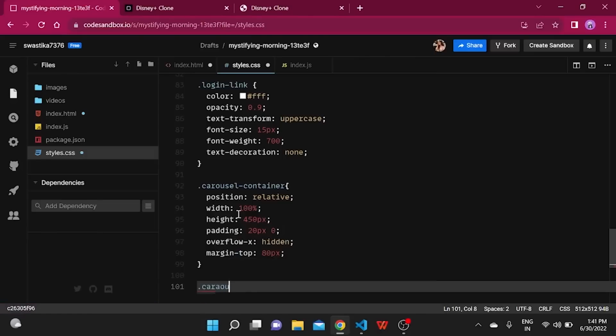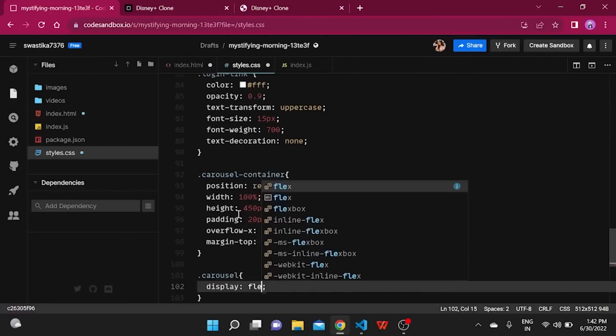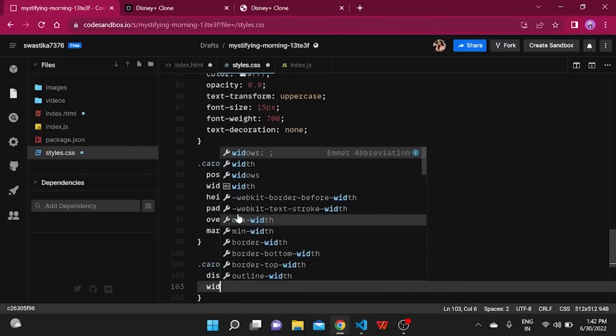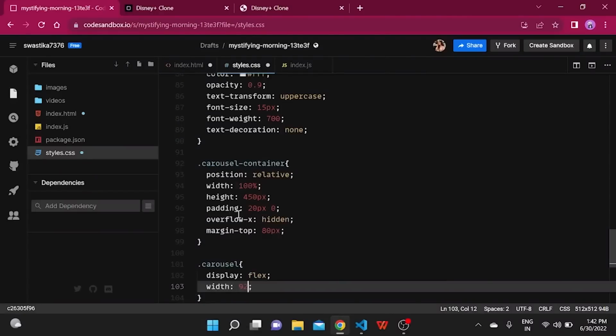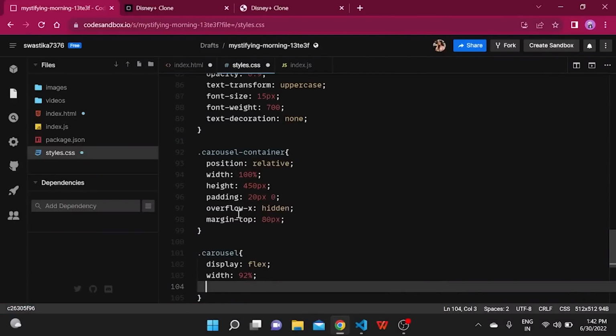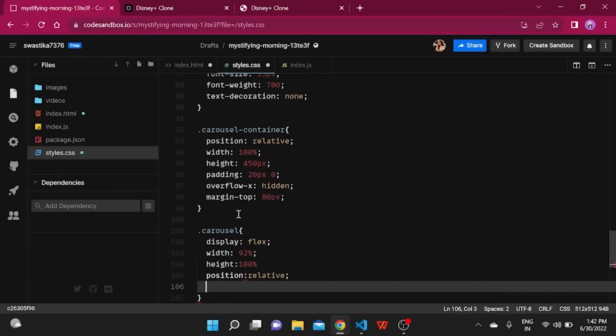For that we have our carousel class. Inside this we'll put the display as flex, the width as, let's say, 92% because that's what we'll be needing right now. We'll not need 100% of its width inside the carousel, and the height as 100%. The position will again be relative here, and the margin will be automatic.